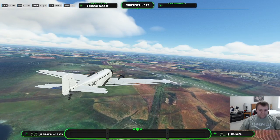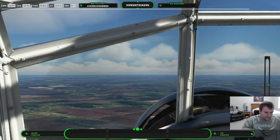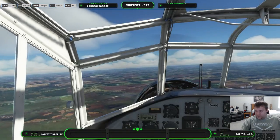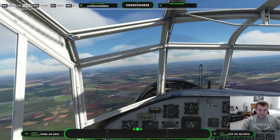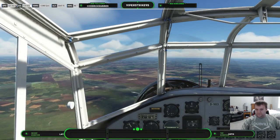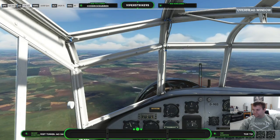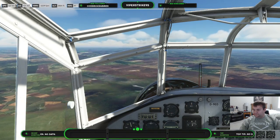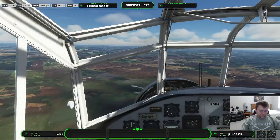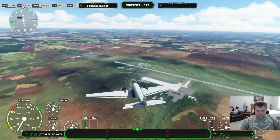I see you below me. We're not landing here, but, ah, cool. Right airport and runway. They only have one airport and runway. Yeah. By the way. So, there's the airport right there.